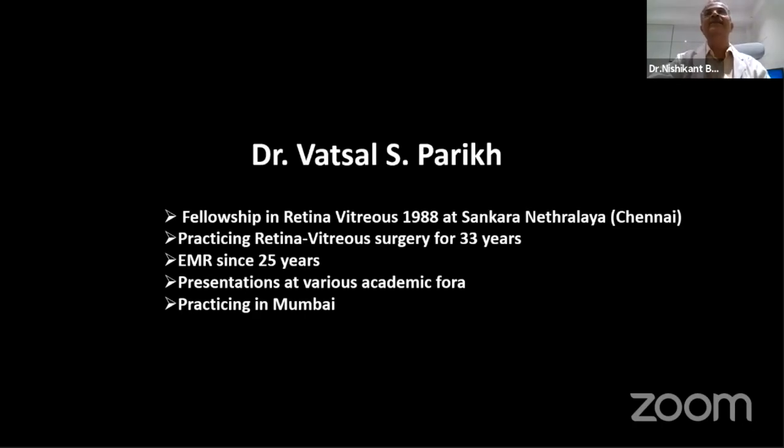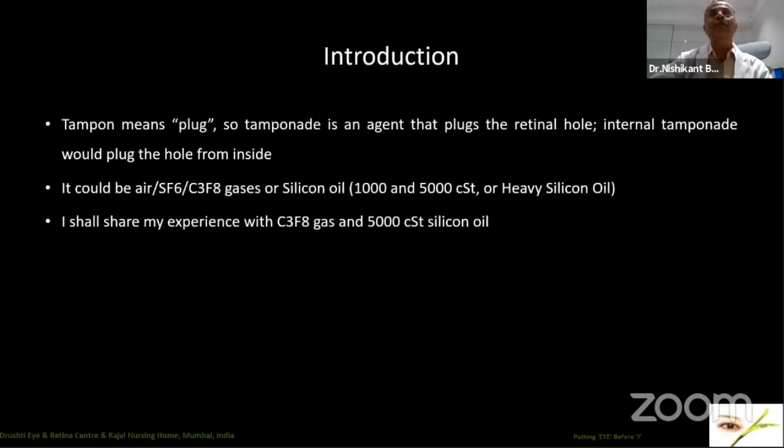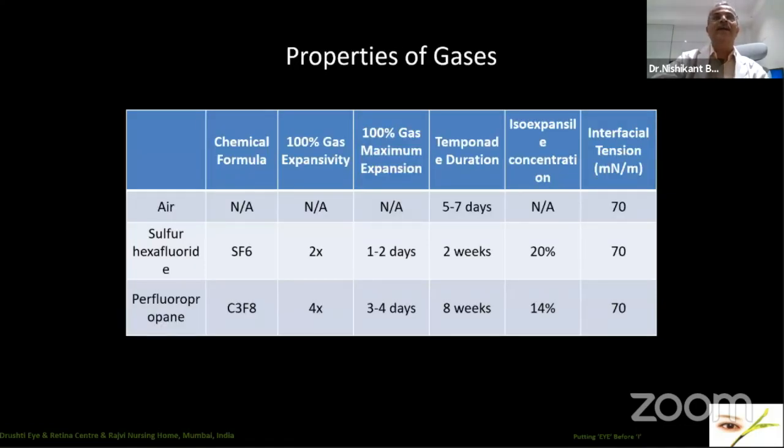So in these next 8 minutes, I'm going to share my experience of the last 3 years of consecutive cases of primary rhegmatogenous retinal detachments and what our experience is compared to what Nitin and Nishikant and everyone said. Primarily I'm going to talk on tamponade. Tamponade means plug. So in vitrectomy surgery, tamponade essentially means internal tamponade, that is gas or oil. I'm not going to discuss heavy silicone oil because I don't have any personal experience, and in my experience the gas I use is almost always C3F8, and 5000 centistoke silicone oil. So the data I'll be discussing is on that.